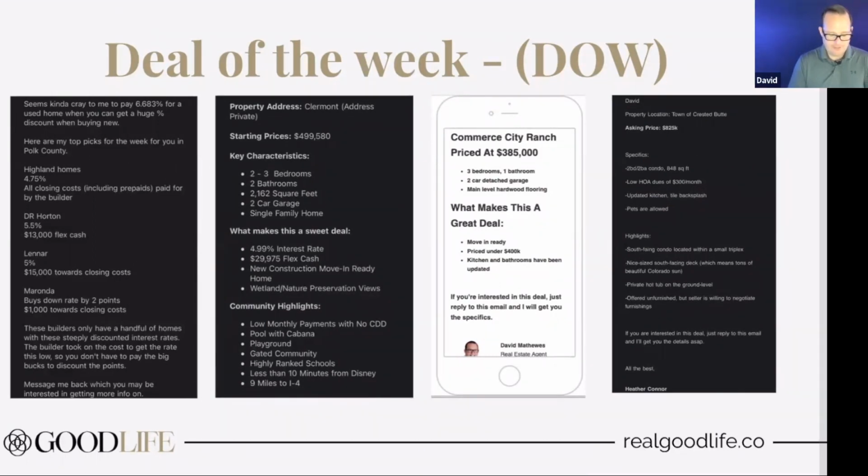My favorite deal of the week, or not my favorite deal of the week, but something that I really love about this deal of the week on the left. The first 2 are from Christine Smith, who works in the Orlando market. So this first line, I'm going to read it to you because it's so good. She says, seems kind of cray to me to pay 6.683% for a used home when you can get a huge percentage discount when buying new.